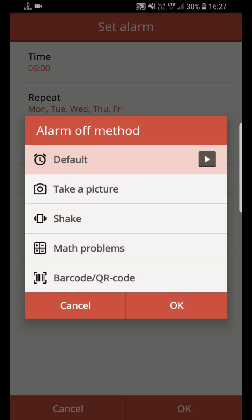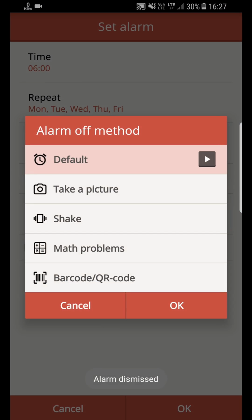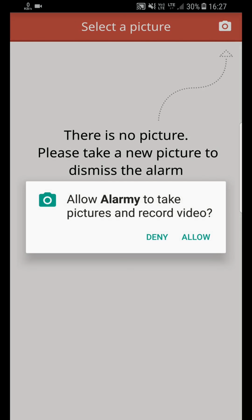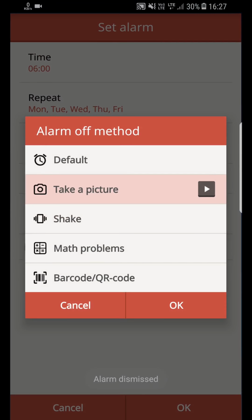The default method means the regular one, you'll get two options, dismiss and snooze. But the real deal is the take a picture option. So if you want to dismiss the alarm, first you need to set a picture while you're setting the alarm. Means while you're creating the alarm, you need to take a picture. Let me take a picture of my laptop. This is that. And once you're done and you set the alarm, you can check it right now. If you click on it, you again take the laptop picture, and only then will it be disabled.